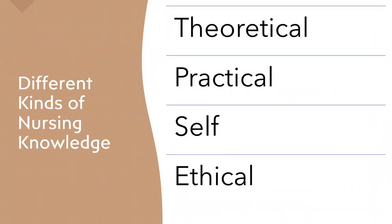So there are different kinds of nursing knowledge that go into all of this. We have theoretical knowledge. Theoretical knowledge consists of information, facts, principles, goals, and evidence-based theories in nursing-related disciplines. It includes research findings and rationally constructed explanations of phenomena. This is the type of knowledge you will use to describe your patients, understand their health status, rationalize which interventions you choose, and it allows you to predict patients' response to the interventions and treatments.